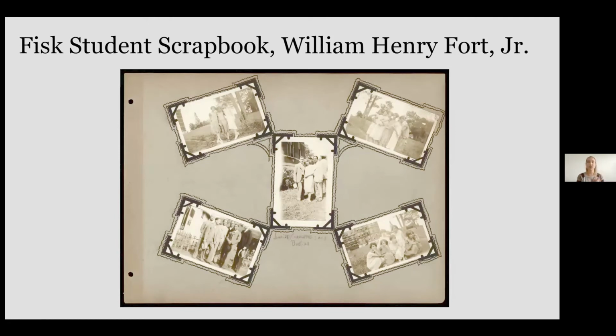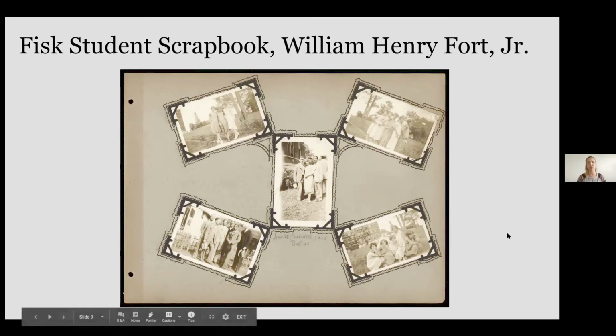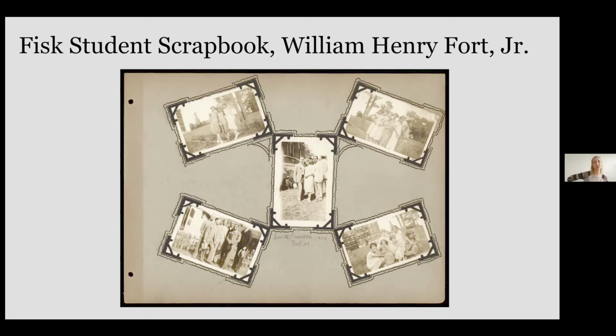Another great thing about scrapbooks, and this is probably something, if you've ever seen a traditional scrapbook, this is the first thing that's gonna come to mind, but pictures, photographs, those are definitely something, you know, if you've seen a wedding album, maybe of your parents or your grandparents, filled with photos, and photos are such a great memory tool. What I also love about photos, especially from William Henry Fort, is that he's got all sorts of different people here, right? He's got groups of women, groups of men and women together, and they're all posed in different ways.